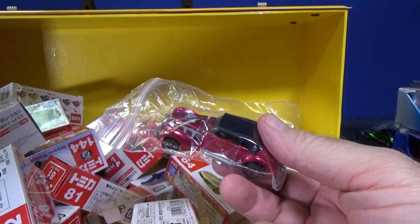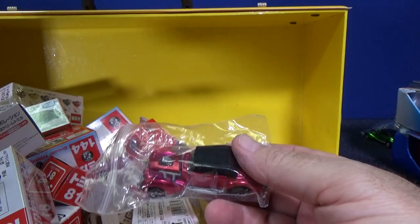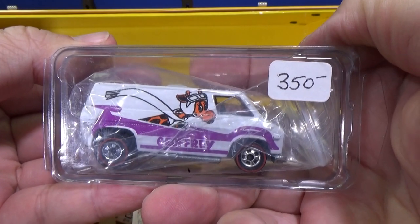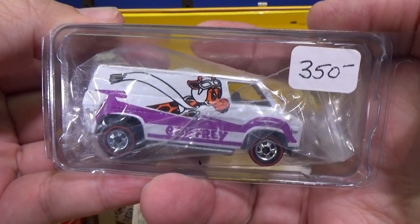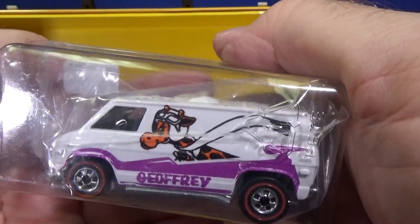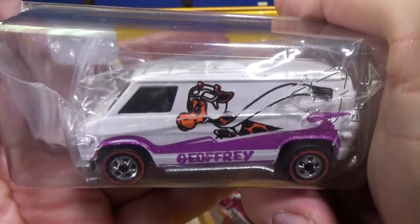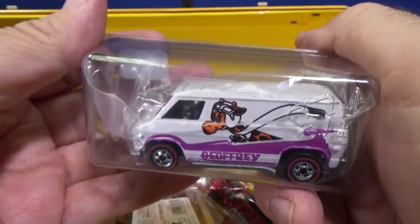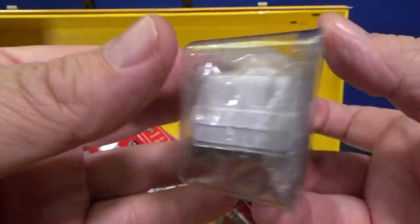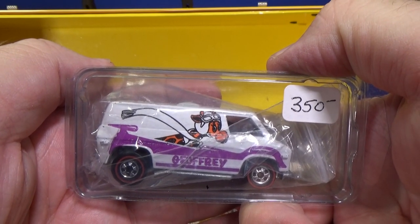But the biggest purchase was probably the Jeffrey van. I paid $350. Didn't even ask for a discount. You know why? Because RD's given me lots of discounts over the years, me and my family. Fantastic condition on this Jeffrey super van. You're not going to find very many in this high of a quality. As a matter of fact, if you check eBay, you'll find one that's scuffed up, and that one sold for like $370. This one's cheaper and in better condition. So that's why I picked this one.